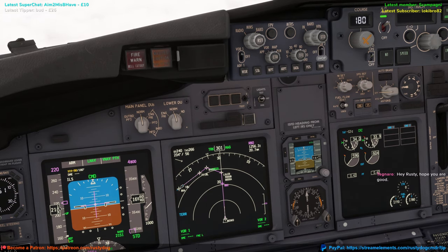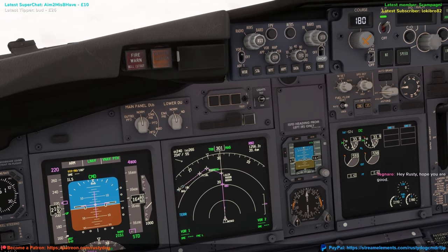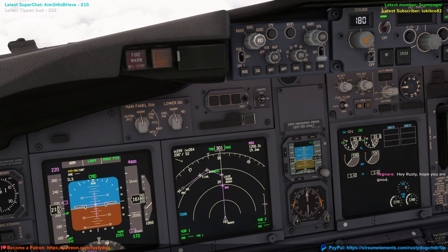Am I good? Don't know, don't think so. Need to get my pressures sorted out. My temperatures are fine, but my pressures need doing. Blood pressure and cholesterol levels. Oh, I need to exercise, man.